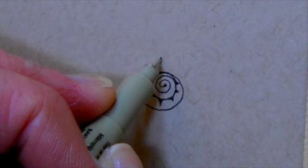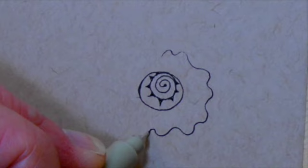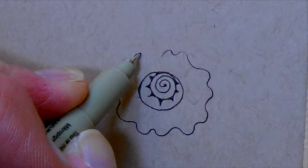And then I'm just going to continue around making these little double waves. So it looked like something like this.